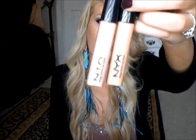And I'm wearing the NYX Frosted Beige lip gloss, and this is a beautiful lip gloss, just a beigey color. And I also love the NYX Sugar Pie. You guys have seen me mention this in a favorites video before. These two colors are my absolute favorites.